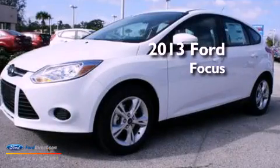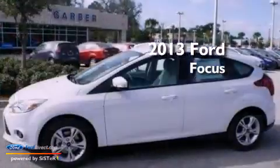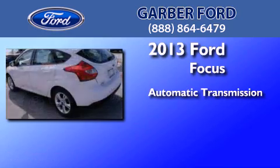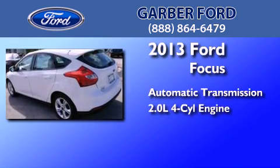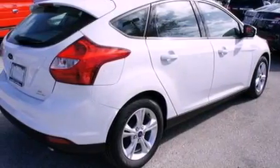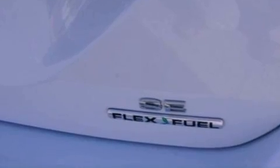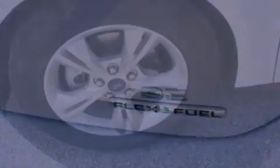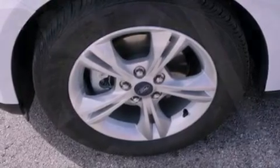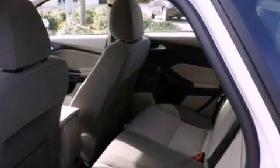This is a brand new 2013 Ford Focus. This car has an automatic transmission and an inline four-cylinder engine. All of the following features are included: a multi-link rear suspension, traction control and stability control systems, external temperature display, a six-speaker audio system, a four-wheel independent suspension, dusk-sensing headlights, side curtain airbags, air conditioning, and aluminum wheels.